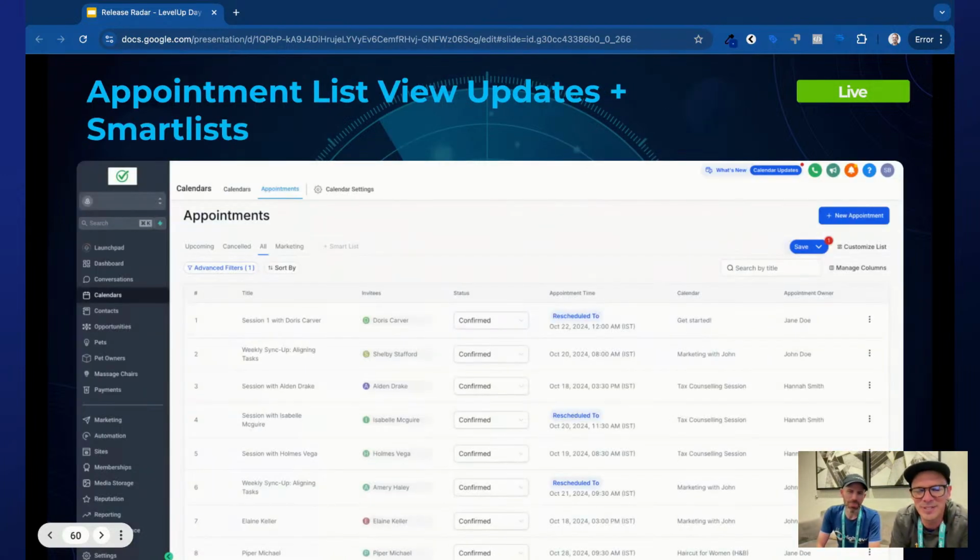Appointment list view updates and smart lists. You've got the list view for your appointments, which you've always had, but it's a better view now. And now you can save the filtering lists as smart lists. So the presets are like, I just want to see the rescheduled ones, or I just want to see the canceled ones, so I can start calling those people and yelling at them. And now the reschedules have the label on there, which is nice.